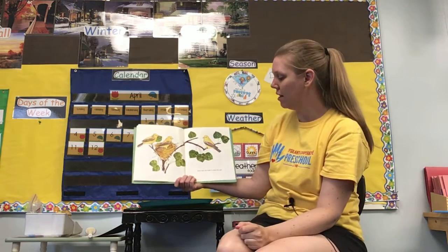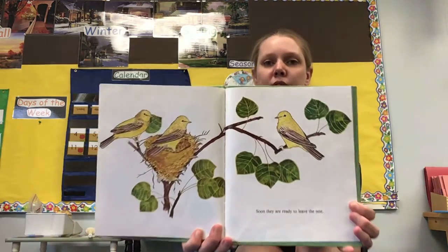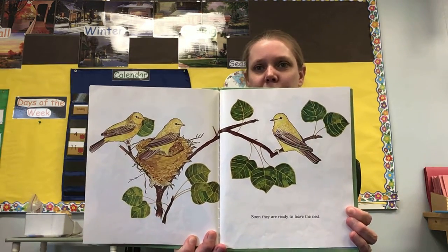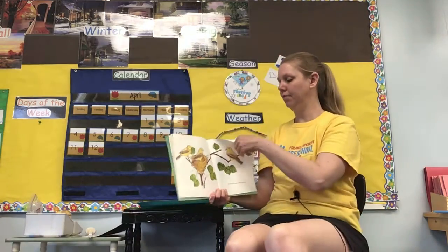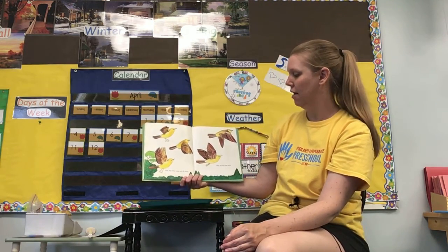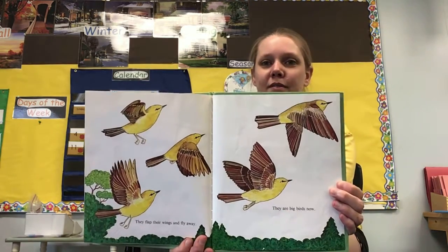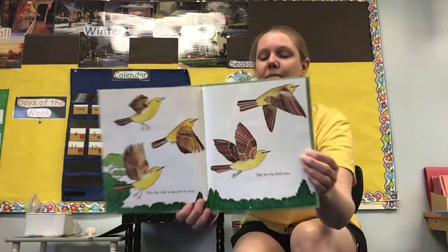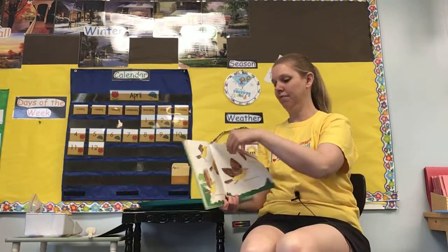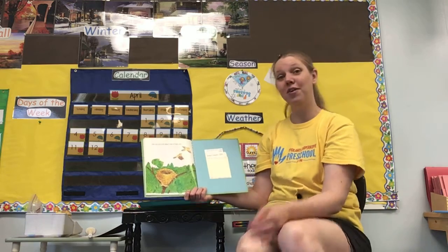Soon they are ready to leave the nest. They flap their wings and fly away. They are big birds now. One day they will make a nest of their own.